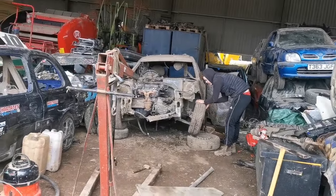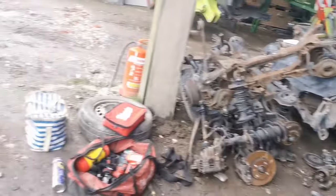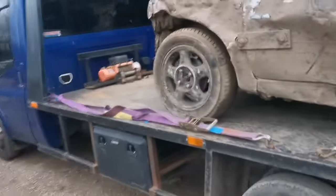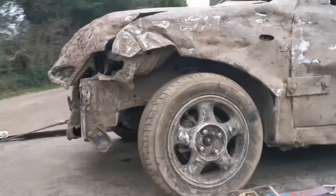Hopefully the engine will run up. We're going to try and do that before we leave today. It's coming up for about 4 o'clock. Excuse the wind, it is freezing. It's telling me it's 2 degrees. I'm telling you, it don't feel like it.